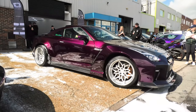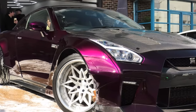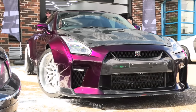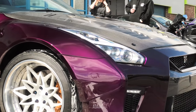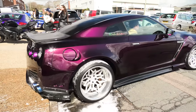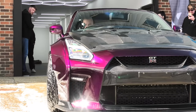And we've now got this insane wide-arched purple Nissan GTR. Looks like it's probably on air. It's high up at the moment. He is getting ready to be in the studio for the photos. He's just been cleaned. The carbon bonnet's looking fantastic, and the colour is just divine. So that's going to look spectacular under the studio's lighting.